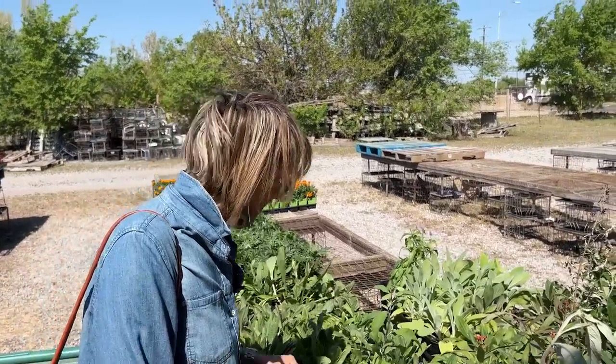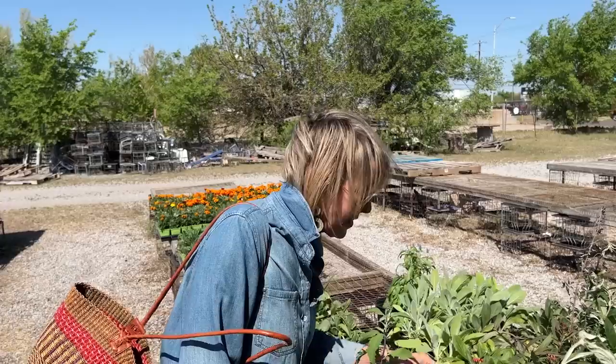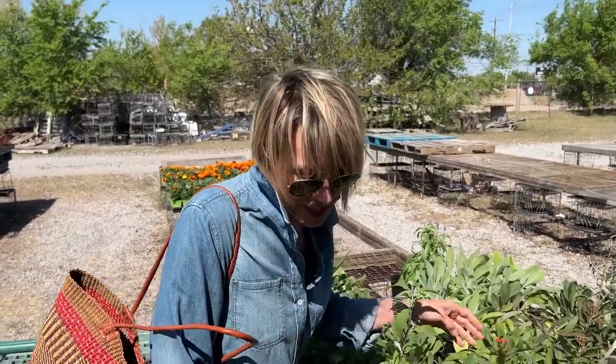Got a bunch of it at the greenhouses in Guthrie. You gotta get them out here. Okay. Thank you, sir. Appreciate it. Thank you.